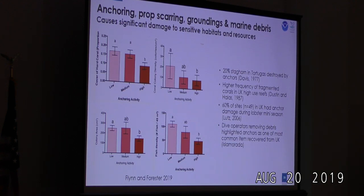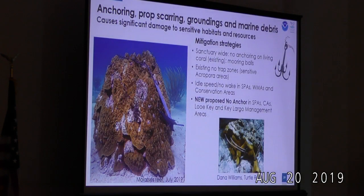And then there was a more recent study looking at the lobster mini-season. They looked at all these sites, and out of the sites where they saw a lot of boats, 60% had anchor damage during the lobster season. So a short little window, quite dramatic. There have also been a lot of anecdotal reports I've heard since I've been here that folks removing marine debris are in some cases removing more anchors from these hard bottom and coral habitats than other types of marine debris. So the impacts that are occurring are quite substantial.